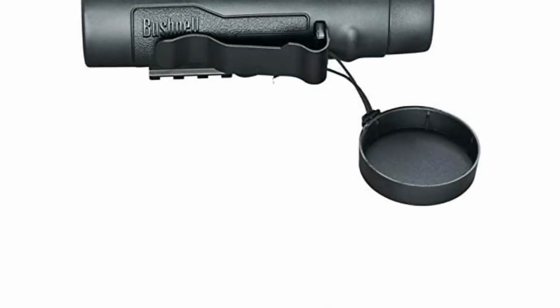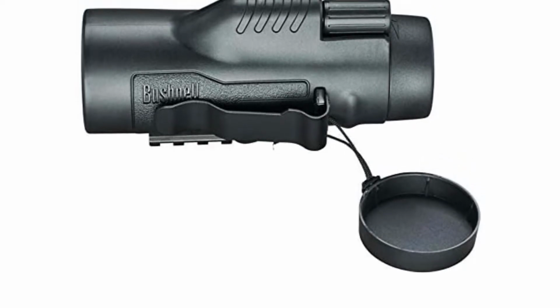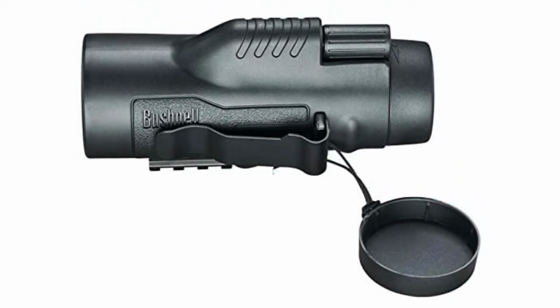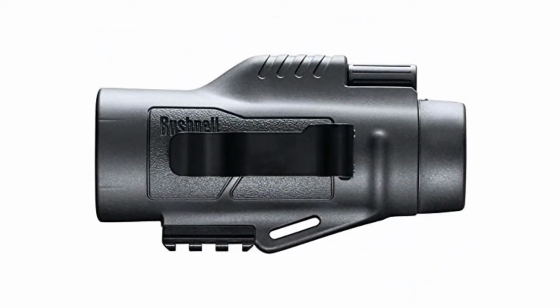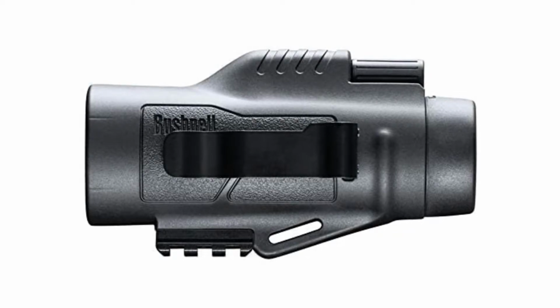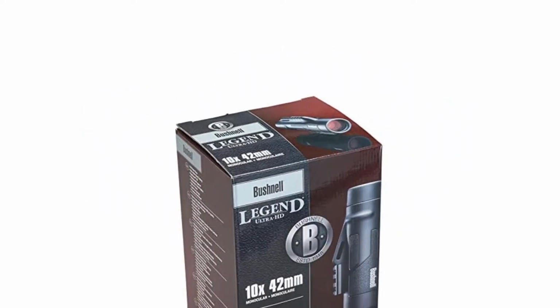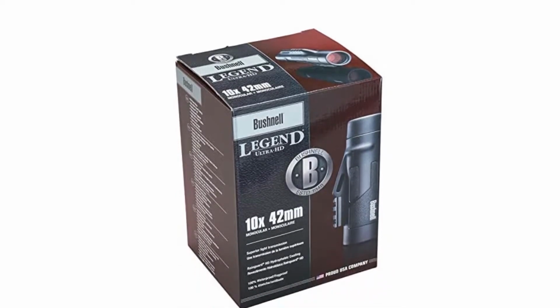Pros: very lightweight and portable. Simple but well built. Very affordable. Does the job up to about 150 yards. Cons: some rivals will work up to 200 yards or more. Another great choice for mobile apartment spying when you are undercover.